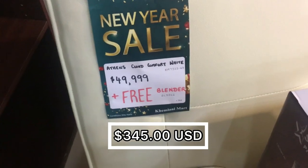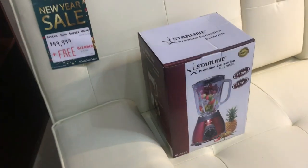All right, so for this sofa set, you get a free blender with it. It's $49,999, and there's the blender. I believe it's called a futon or something like that. Yeah, it's just a little sofa.